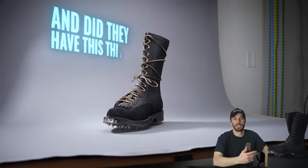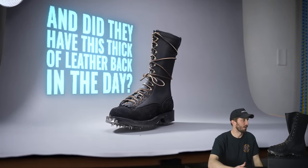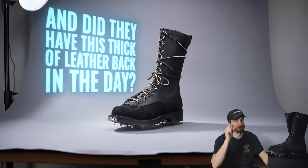And did they have this thick of leather back in the day? It's really hard to tell. I'm sure it was within the same range of thickness. I don't know if it was quite as thick. So maybe we'll try to find a pair of really old logger boots. So if you have a pair or have access to a pair, hit me up.